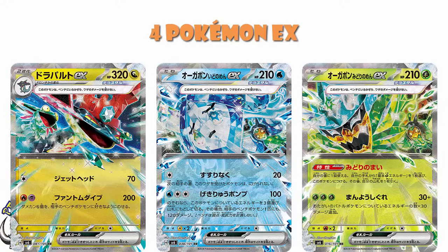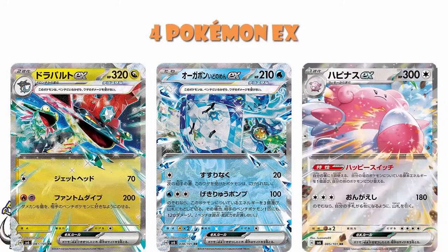And then they've got Blissey as well. I love Blissey for what it's worth. Blissey's the one where free energy 180 and you draw till you got 6 cards in your hand. Plus it's got an ability that lets you move 1 basic energy to another Pokemon during your turn. Really, really good.